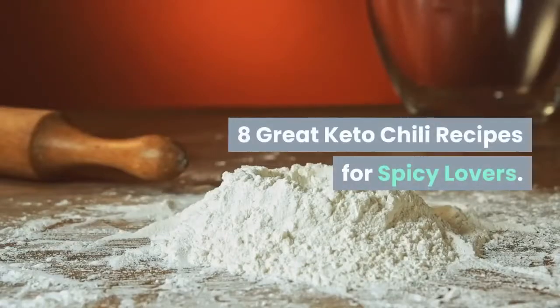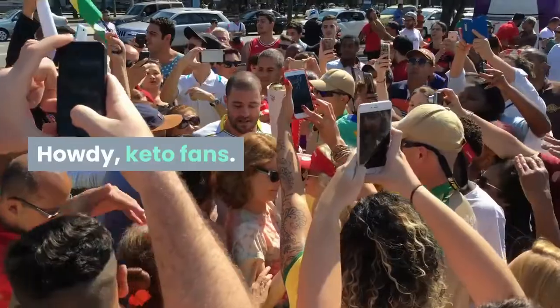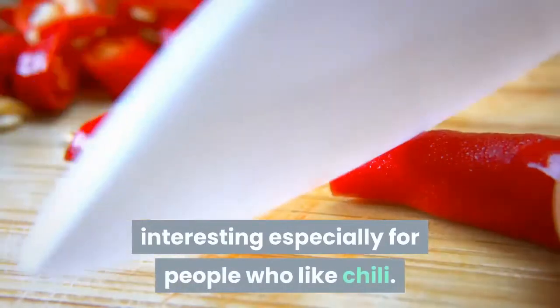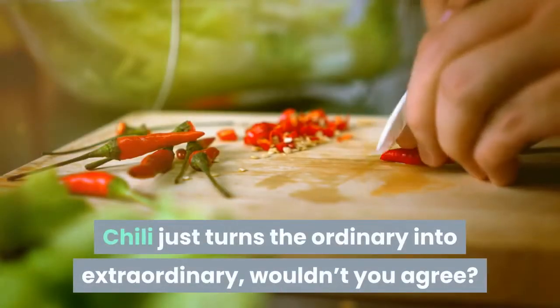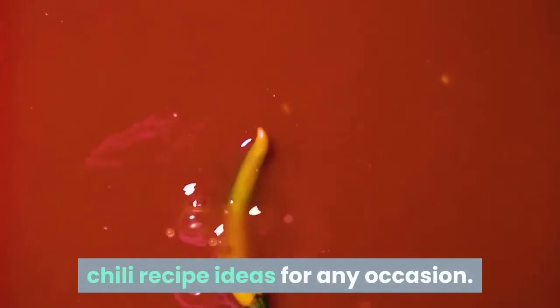8 great keto chili recipes for spicy lovers. Howdy, keto fans. Today's recipe roundup is going to be interesting, especially for people who like chili. Chili just turns the ordinary into extraordinary, wouldn't you agree? Big fan here, so sit tight and let's dive into some flavorful keto chili recipe ideas for any occasion.